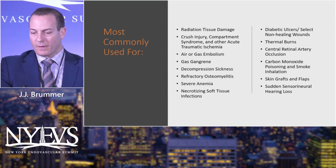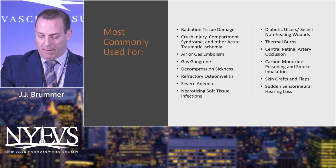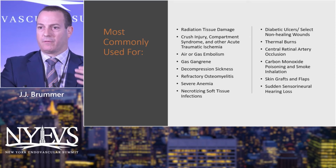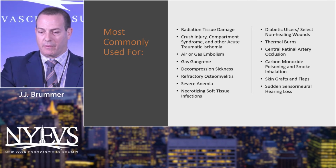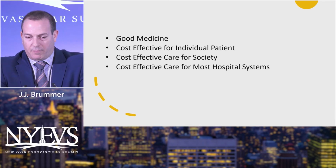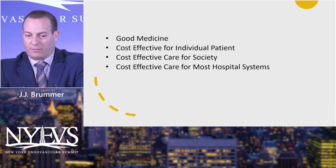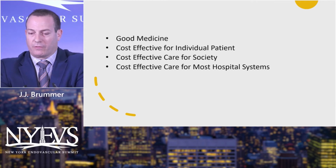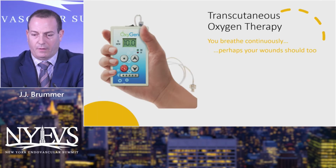Now, one of the other things is that when patients undergo hyperbaric oxygen therapy, you have to be careful because some of the complications of hyperbaric oxygen therapy can be temporary hearing loss. Hyperbaric oxygen therapy is good medicine. It's cost-effective for an individual patient. It's cost-effective for society and very cost-effective for most hospital systems. I think that the most advanced hospital systems always have hyperbaric therapy available to their patient population.